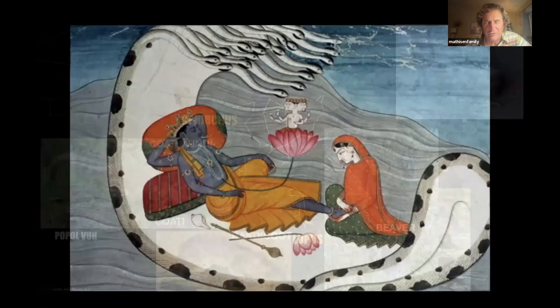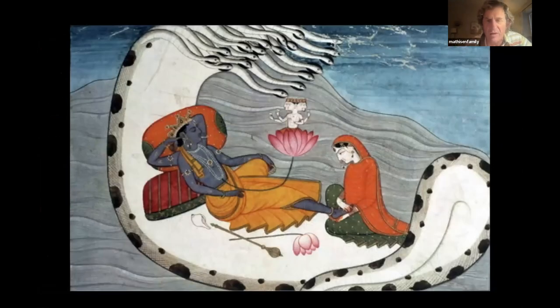I'm going to use a myth from ancient India. I thought I had shown this before, but I went back through my slides. I'm not sure I showed it, but I'll just quickly show it. This is the god Vishnu, a very important, powerful creator god from the ancient texts of India. And he is sleeping on a multiple-headed snake whose name is Shesha, and he has a lotus flower growing out of his navel. Okay, so this is Vishnu.